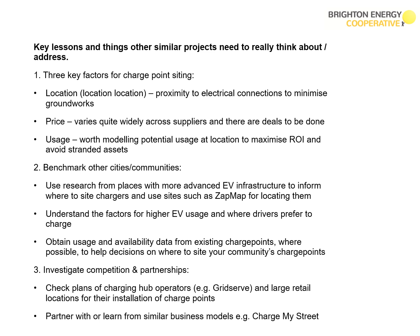Also, benchmark other cities and communities. Use research from places with more advanced EV infrastructure to inform where to site your chargers, and use something like ZapMap for locations. Understand the factors for higher EV usage and where drivers prefer to charge. Obtain usage and availability data from existing charge points where possible to help decisions on where to site your community charge points. Investigate competitions and partnerships.